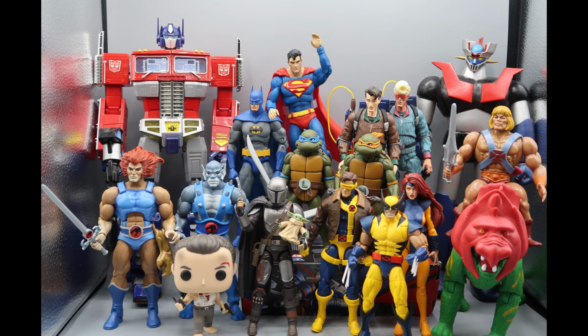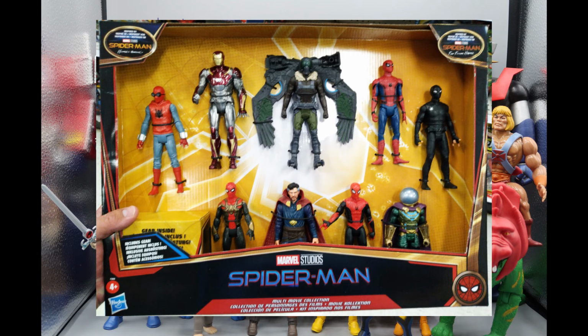Moving to the Marvel side of things, I found this awesome, and I want to say Target exclusive Spider-Man box set. I've seen 3 of these so far, and they've all been at Targets, and this is an awesome box set of Marvel Studios Spider-Man figures. They have 3 figures from each movie. You have Spider-Man Homecoming with the really weird suited Spider-Man, and then you have Iron Man, and then you have the Vulture. And then from Far From Home, you have the awesome regular Spider-Man suit.